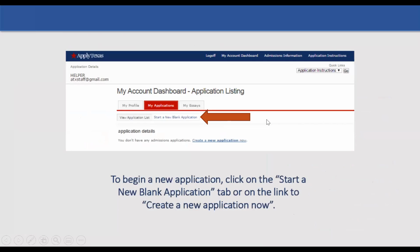So when you first log in to Apply Texas, you're going to see the dashboard system. And currently under the My Applications tab, if you have not yet applied for any schools, there would be no applications indicated. There's also a section for your essays and to update your profile if you need to do any of that.